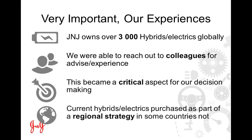And lastly, the current hybrids and electric vehicles that we did have within the fleet, some of them were purchased within regional strategy and some of them were not, because hybrids were such a unique vehicle. In the last 5-10 years ago, there was no real strategy around it, and one of my tasks was developing a strategy, and this is why we started this whole process.